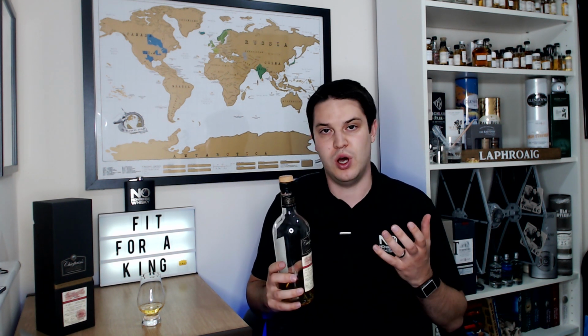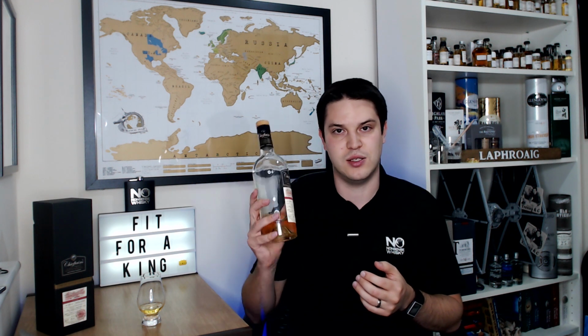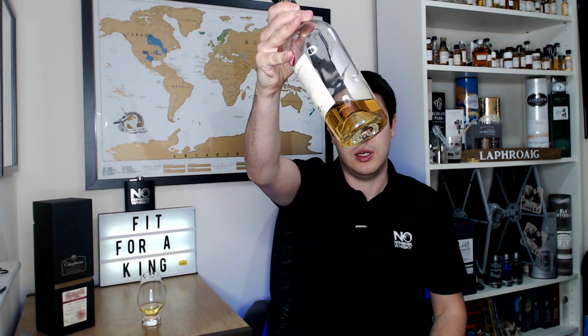Now, a lot of you will know Dalmore, I'm sure. You will know that they are big fans of the heavy colouring, probably the chill filtering and things like that. This is uncoloured and unchill filtered, and that's what you get. 19 years in a Dalmore cask. Does not look as red as they sell.